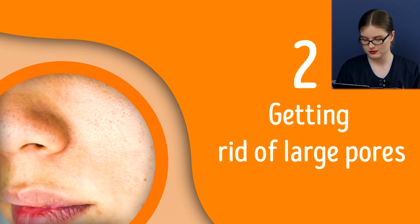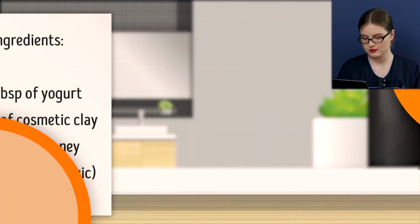2. Getting rid of large pores. Very important. For some people, large pore size is just how their skin is. Many times, a large pore, as long as it's free of sebum, as long as it's not clogged, not a blackhead, whitehead, or acne, is just a healthy, clean pore, but it's bigger in size. It can be normal. And it is something that we should be talking more about so that people can be less embarrassed of their skin, especially when it's healthy anyway.